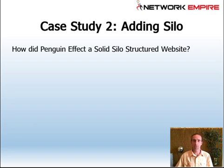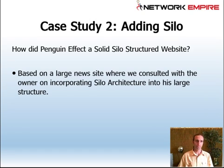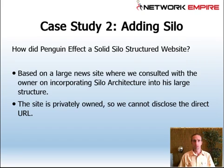I would love to be able to give you the actual name of this site because it's a beauty to behold. It's very, very large. It's a real-time news curation site, based on a large news site where we consulted with the owner in incorporating silo architecture into his large structure. The site is privately owned, so we really can't get into the direct URL.